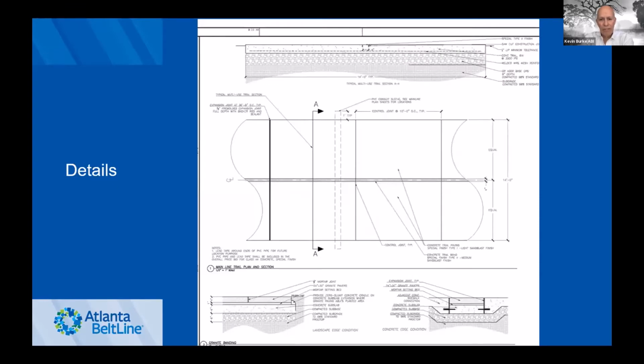Just a brief detail for our trail. It's 6 inches thick, has welded wire mesh, and that's mostly because we have H20 loading to support emergency vehicles on our trail. The plan view in the middle, instead of a yellow standard line that you see on trails all over the place, we have a double cut. And next.